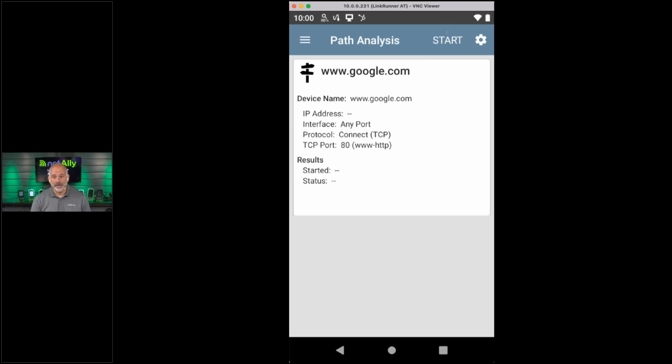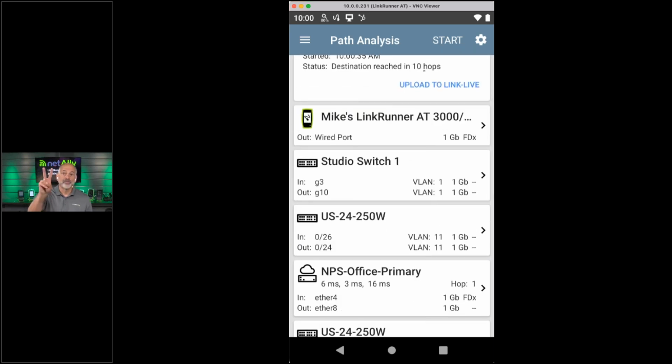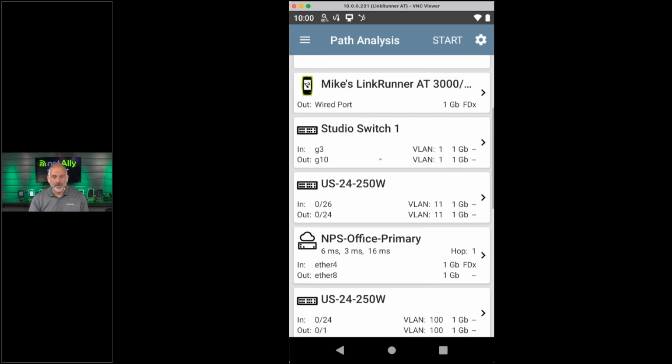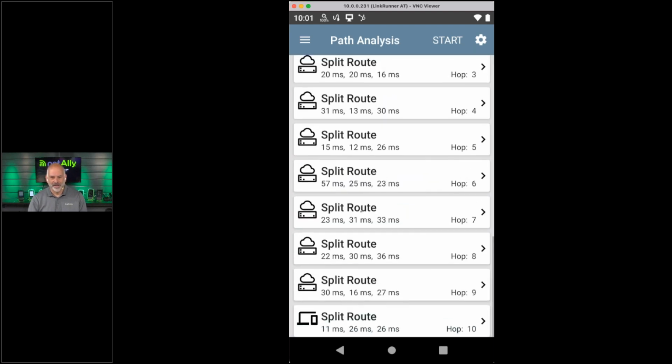Path analysis, we can come in with path analysis. I can select a target and hit start. This will show the path I'm taking at layer 2 through my network, and then we switch over to layer 3. In this case, we see that we come out of my LinkRunner AT 4000 into port 3 of my switch here on the bench, out port 10, in port 6, out port 26, out 24, into my router, and then off I go through my network. Now that split route tells me that I'm taking multiple paths through the internet, but this will trace its way all the way out there till we get to the device at the very end. Okay.